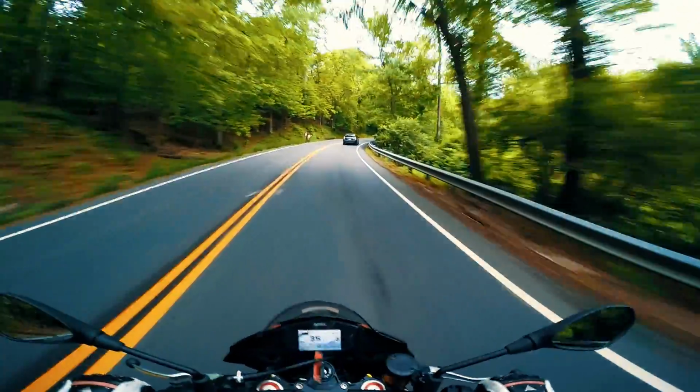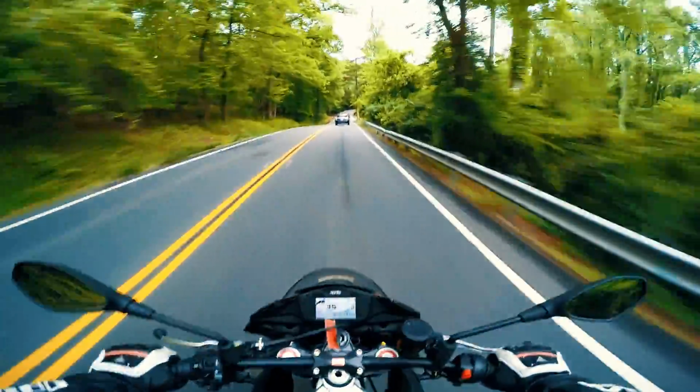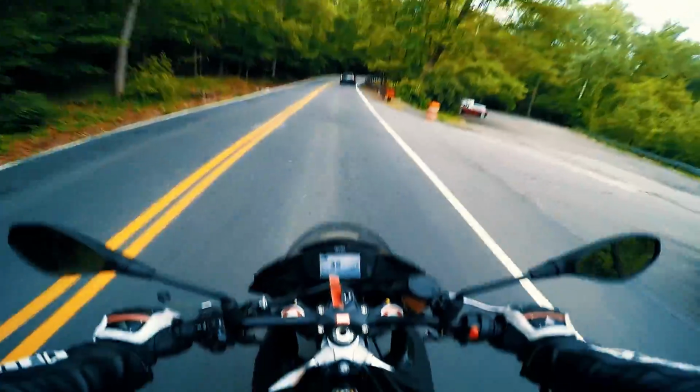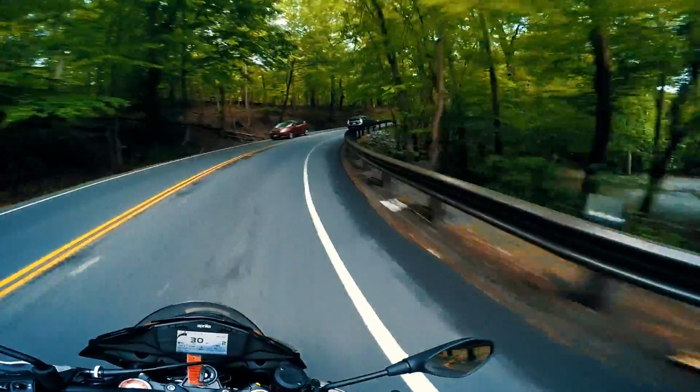There is so much power. You will never need this much power. It opens up your mind though to just the lunacy of modern engineering in these super naked bikes. It's just outrageous.